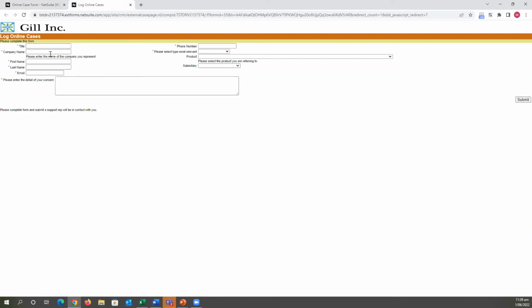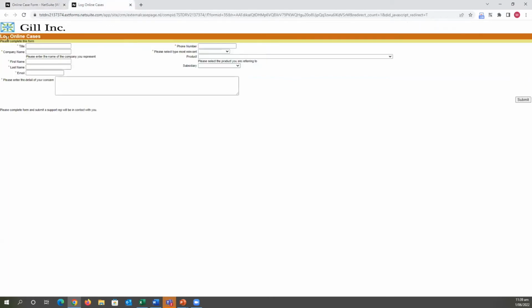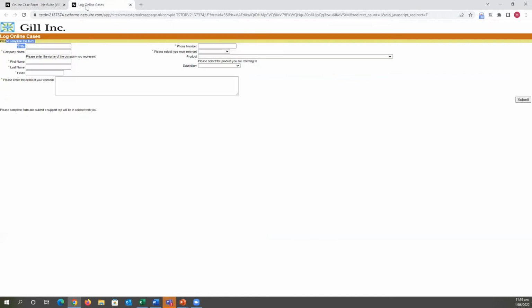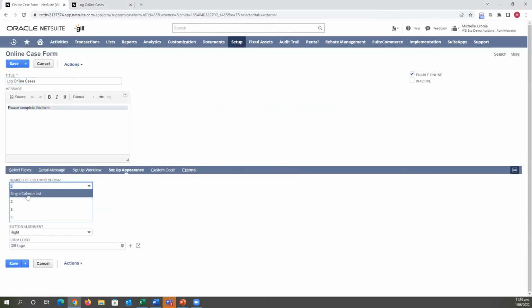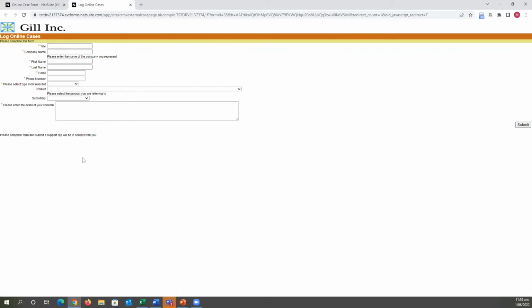So obviously you can go around and edit anything. For instance, if you don't like the message, please complete this form, you can click edit and remove that message. Or if you don't like the way it looks, you rather want it in one column, I can go and edit it, set up appearance and say that I want it as a single column. I can go refresh on this. And as you can see, maybe I prefer this view, etc.